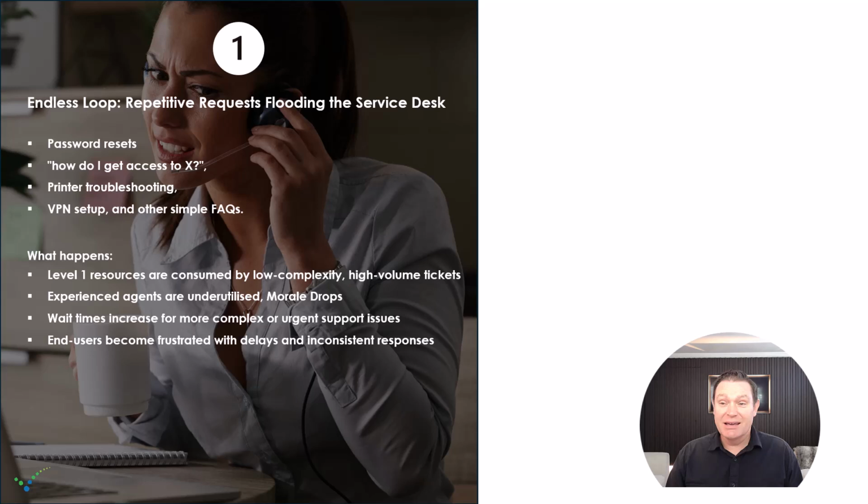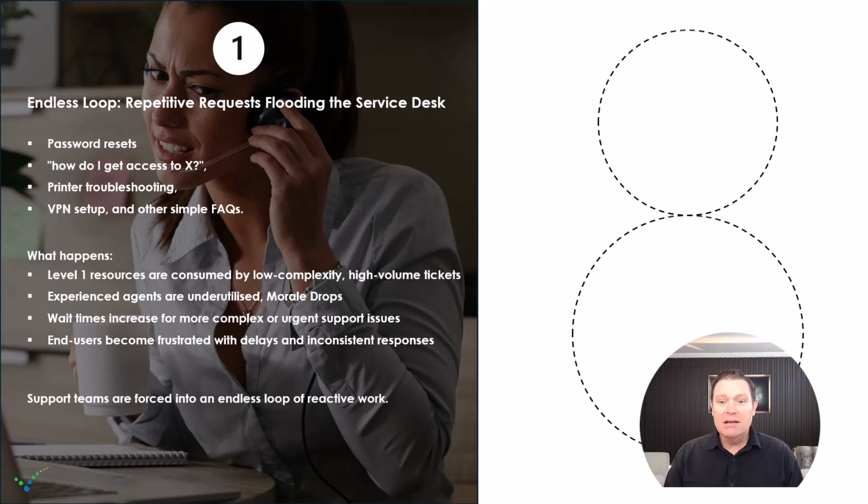Experienced agents are underutilized, the morale drops, and they often leave. And wait times increase for more complex or urgent support issues. End users become frustrated with delays and inconsistent responses. See, support teams are forced into this endless loop of reactive work.